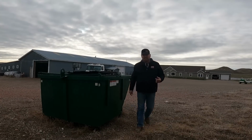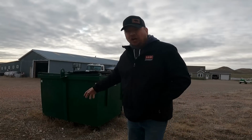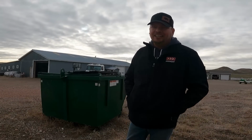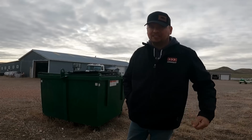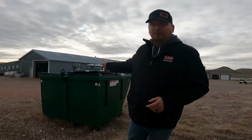The bad part is garbage service costs money. And for us to have this garbage can runs anywhere between $200 and $300 a month. So it gets a little expensive, especially when you fill it up really fast, which seems to happen quite often, especially this time of year. You've got Christmas, you've got boxes and wrapping paper and all kinds of different things.